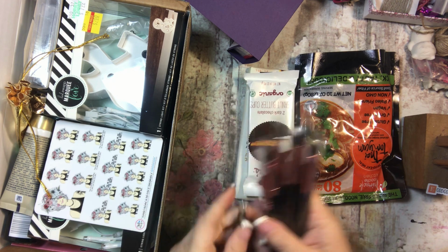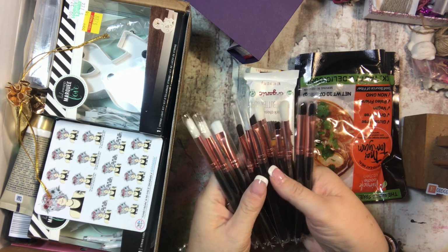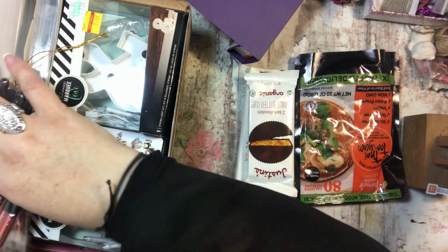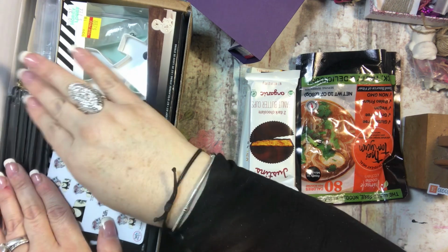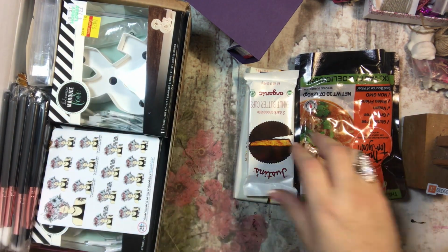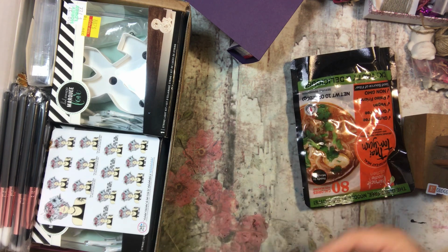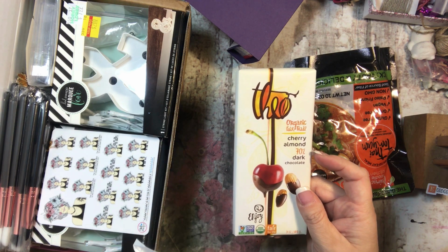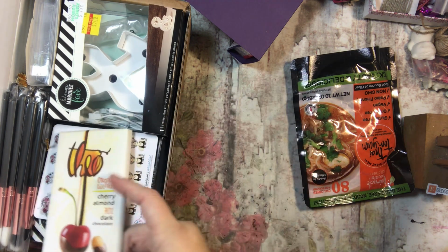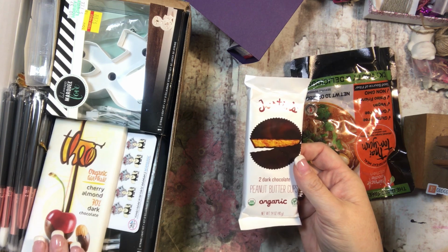Some makeup brushes. I know that she just likes these, and I found these I think on Amazon for $1.99. So I just got them, and you know, every girl needs to feel pretty sometimes. And then what's a care package without some chocolate, right? So there's a 70% dark chocolate cherry almond bar, which is fabulous. I have had one of those before. And then also the Justin's peanut butter cups.